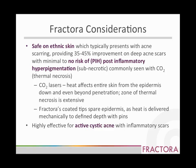We can use it for type 4, type 5, and I even use it right now on someone who is an actual type 6 dark skin patient. And we see a lot of improvement in acne scarring, and there is no problem with post-inflammatory hyperpigmentation at all. And this is very different from other devices that we have used in the past for acne and or scarring, such as the CO2 laser, which causes thermal necrosis.